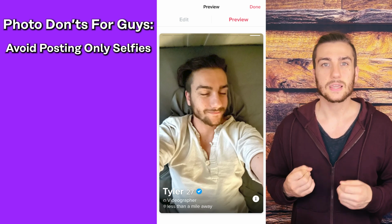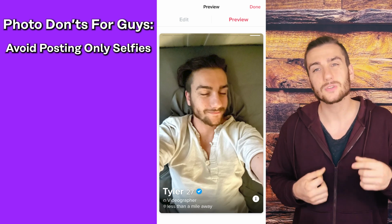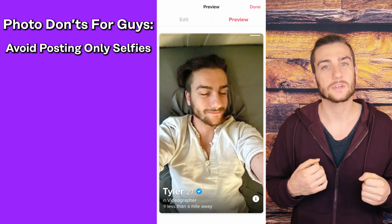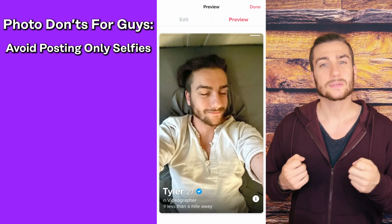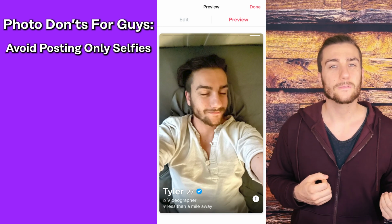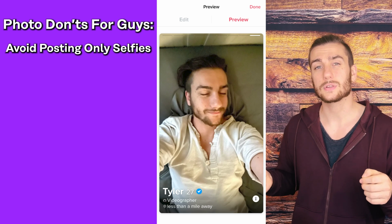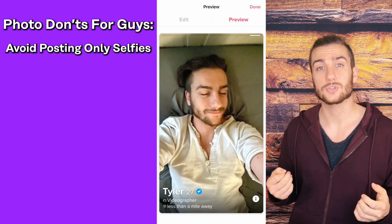A lot of people see selfie photos and perceive that user as a narcissist, especially if they have only selfies of themselves. To a lot of people, this makes you seem unapproachable and not really fun to talk to. Also, if you have only selfies, it shows that you don't really socialize that much and you don't really know how to showcase the things that you like to do through photos.